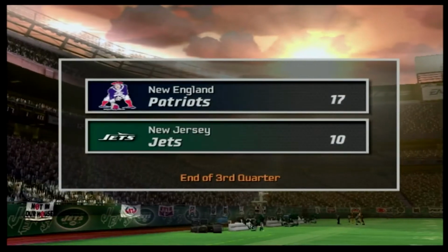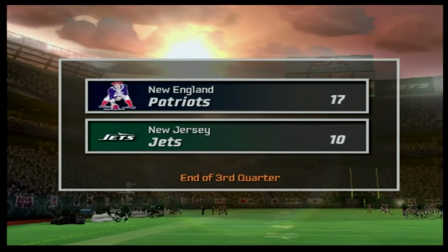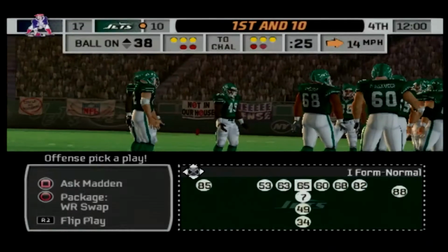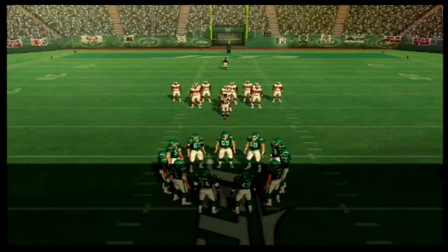At the end of 3, score is 17-10, Patriots. The teams are set for the 4th quarter of play. Ball on the 38-yard line.